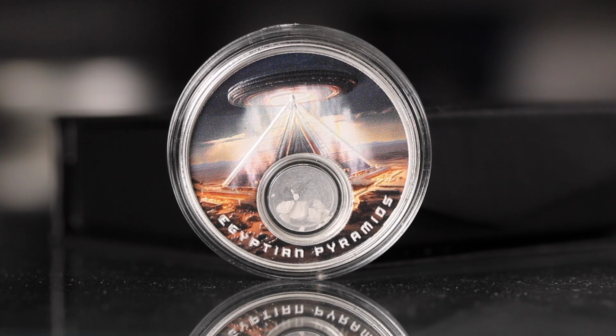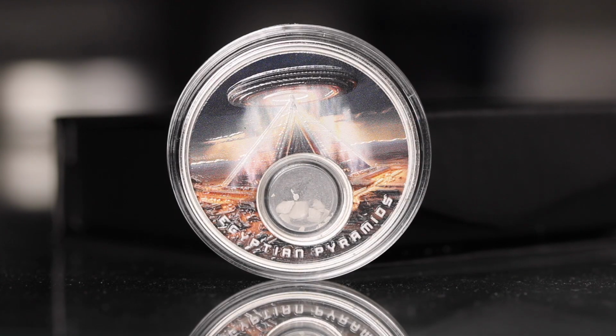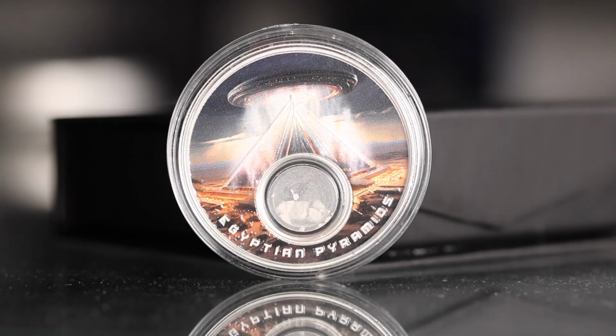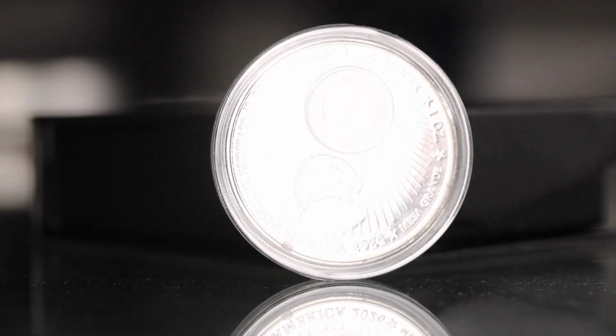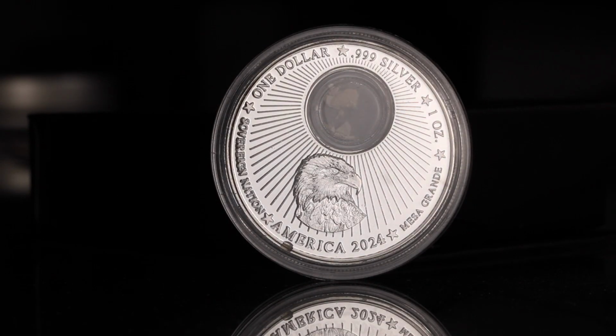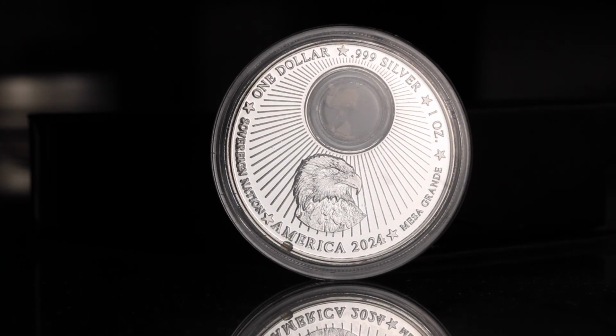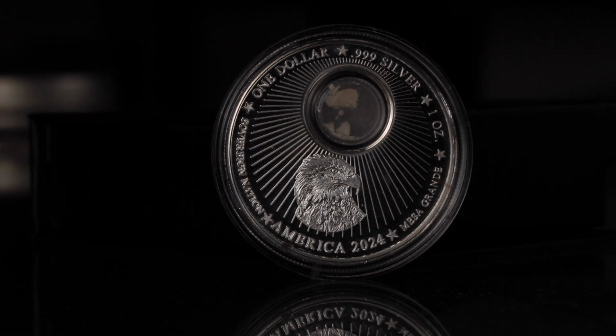This is very interesting. It's a depiction of a UFO on top of a pyramid. So the coin is a representation of the theory that the pyramids of Egypt were not actually created by humans. It was the work of UFOs and extraterrestrials. And one of the interesting aspects to this coin, and it's something that I've always enjoyed about some of the unique and sort of eccentric modern coins, is the addition of a physical component. And in this instance, we have some physical limestone from Egypt.